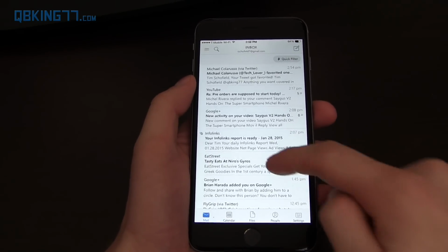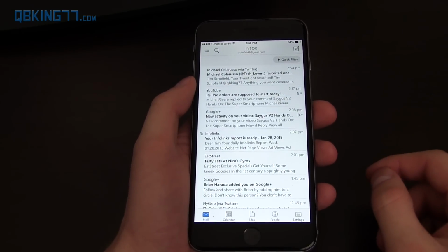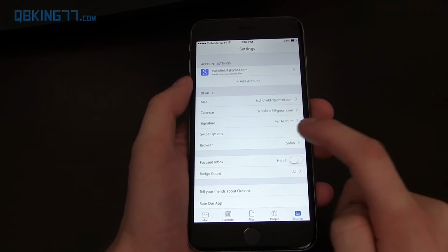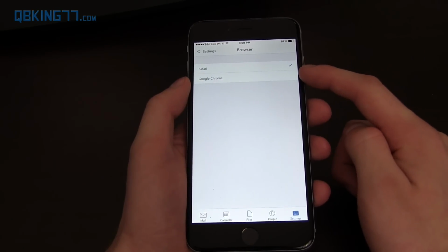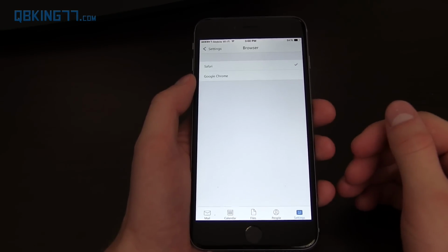Now, another thing I want to talk about, so I mean, it's a pretty basic email application: compose, filters, calendars, files, people, all that stuff. So nothing too crazy there, but one thing I like about it is when you go to settings, you can change the default browser within the app settings. So you'll see if I want Safari or Google Chrome. Those are the two I have on this device. That is something you really can't do throughout the operating system. You can't set default apps. And it's kind of a pain, actually.